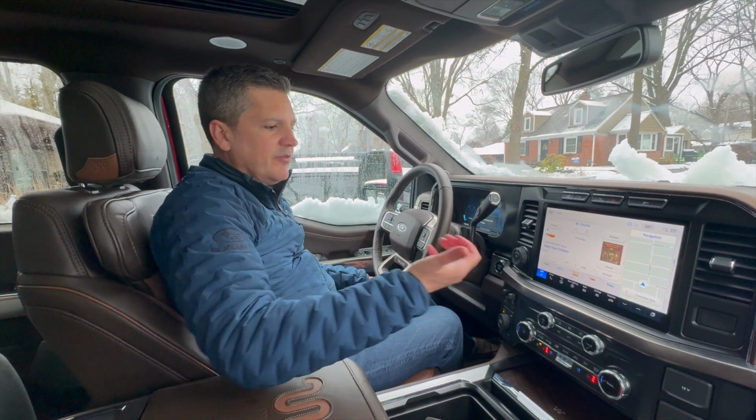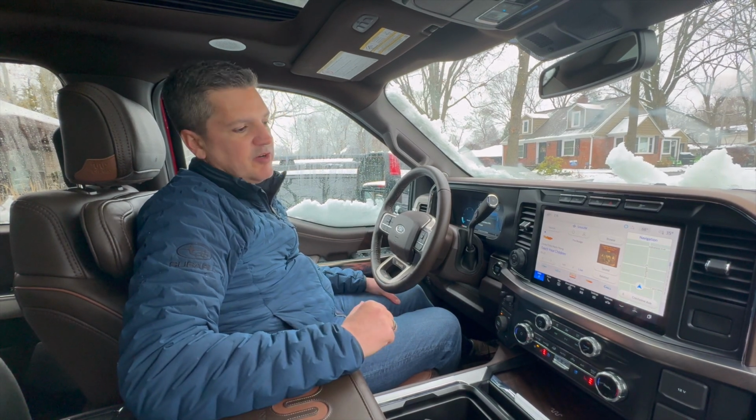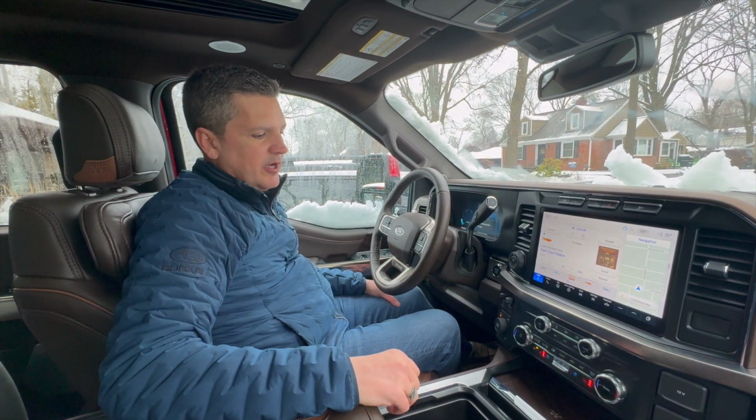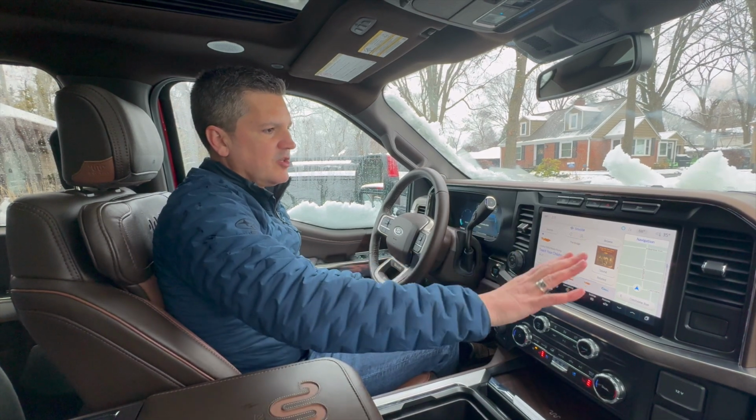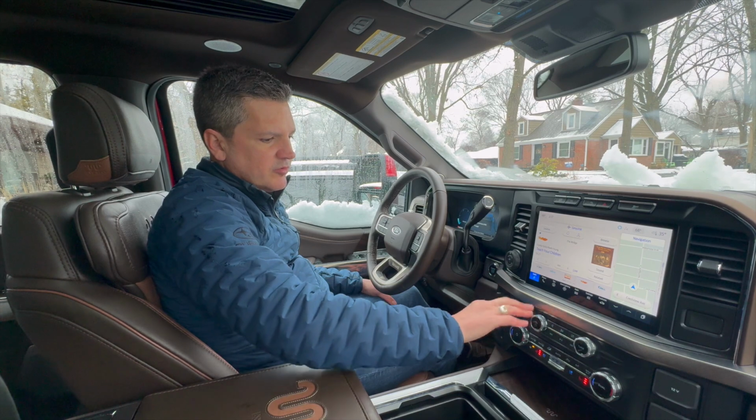It has all the infotainment system. You got the B&O audio system. Sounds really nice. Sounds very crisp. Apple CarPlay, Android Auto connectivity. Very easy, nice big touch screen. Works out really well. Down below, you've got redundant controls for volume and tuning.